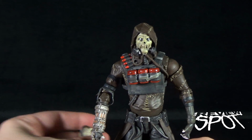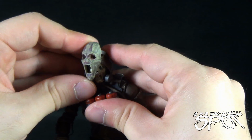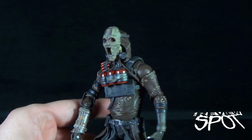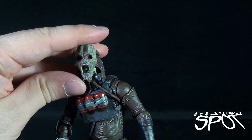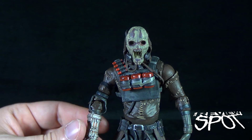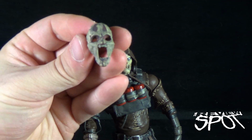He does come with one accessory, only one sadly, and that is a mask. I don't know, it doesn't fit on his face very easily, and I haven't truthfully played the game, so I don't know, maybe it's designed for another character. I might even have to take the head off. I'm not quite certain, to be honest. He does come with another face mask that may or may not belong to him. It might actually be supposed to be used for something else, so again, I do apologize for that. Nicely detailed on the face.